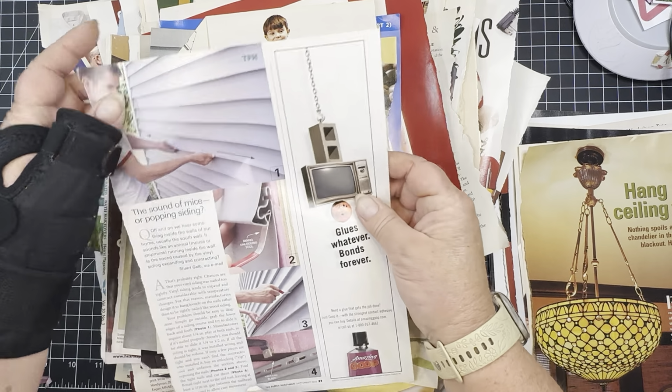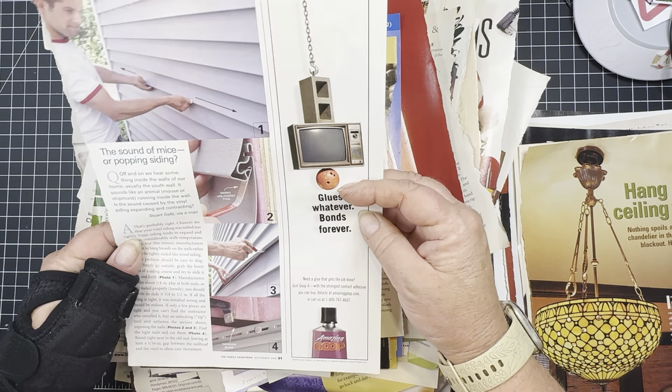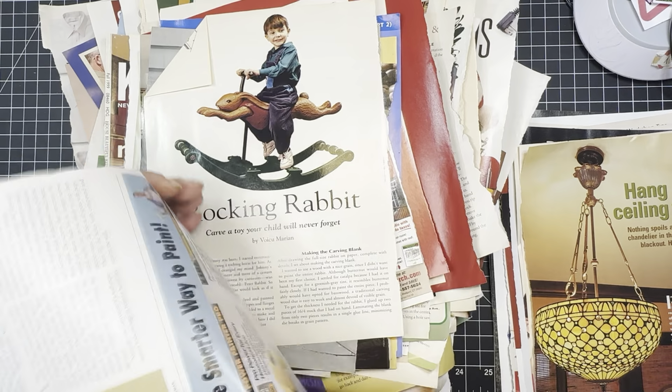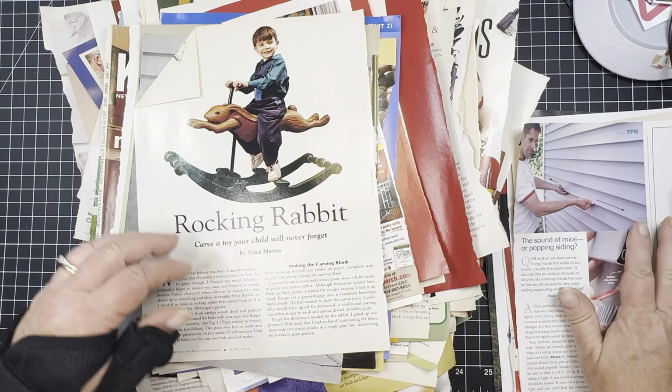Okay, I like this, the center block holding the TV, holding the bowling ball, for this amazing Goop ad. But I loved that. So that's going in my Gluebook fussy cuts.